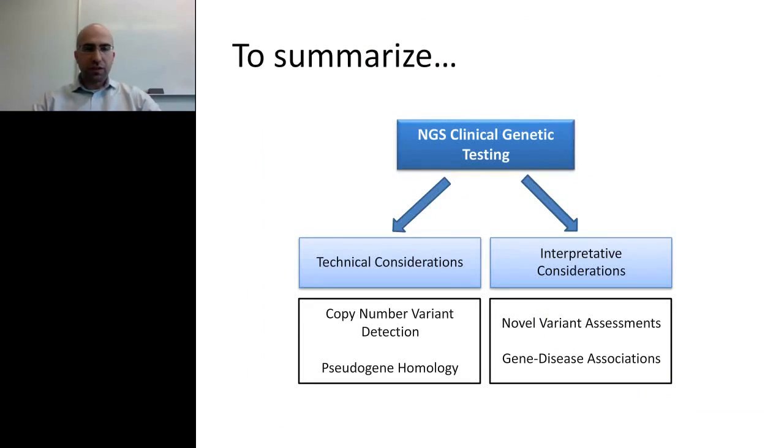So to summarize really quickly, our experience with clinical genetic testing panels led to some challenges both on the technical end as well as on the interpretive end, and it's important to really consider both of these when approaching next generation sequencing panels, when trying to develop new panels, when trying to add new genes, that everything is looked at and considered, in terms of copy number, variant detection, as well as pseudogene homology for the technical side, but also really looking at genes and gene disease associations critically to assess whether they should be included on panels or not.